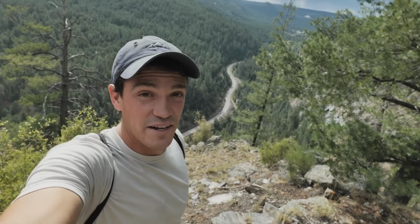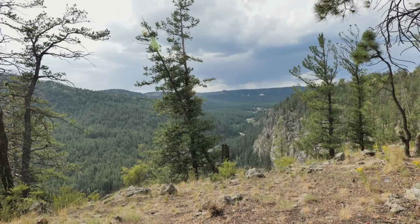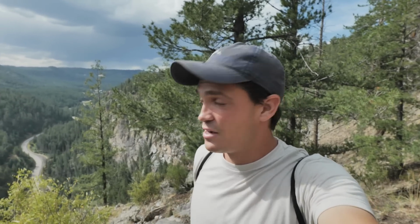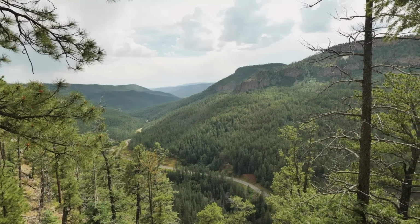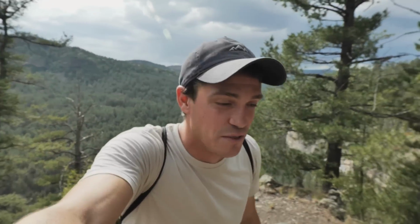I know I've already said it a couple of times in this video, but I just can't get over how different it is here compared to everywhere else that I've ever been in New Mexico. Between where the property is, the cabin and the tiny house, Santa Fe, Albuquerque, it's nothing like this. This is like a whole other landscape. It's like I'm in a different state. I can't believe it. Hope you guys enjoyed this video.